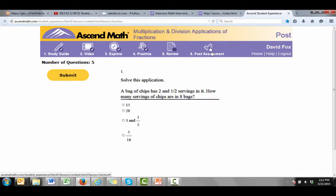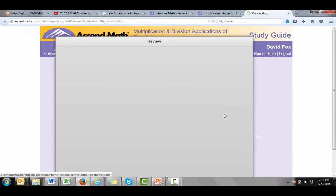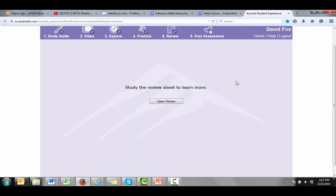If the student doesn't pass the post-assessment, this review will show up. The student will open the review sheet, complete the review, retake the post-assessment, and move on.